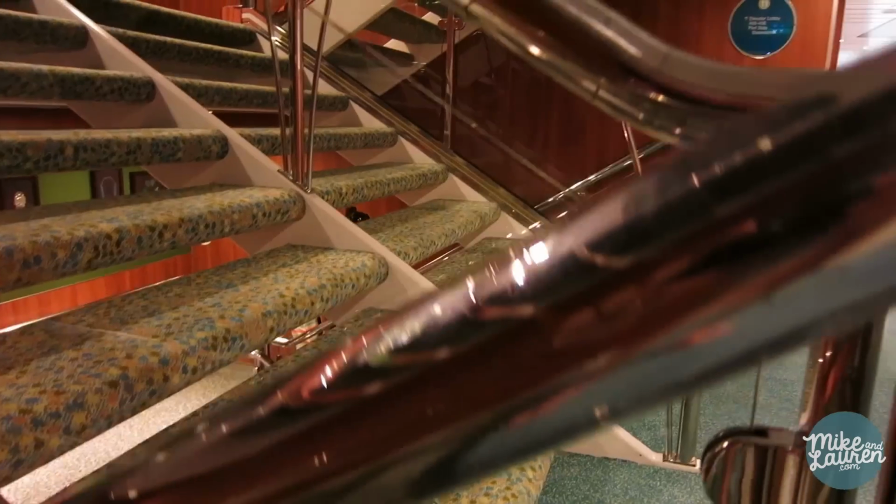Overall, Royal Caribbean does the best job at cleaning and maintaining their ships. You would never be able to tell that some of their ships are 15 and 20 years old. However, things on Allure are nicer, newer, and cleaner, and the design of the ship is much more refined, as you would expect.